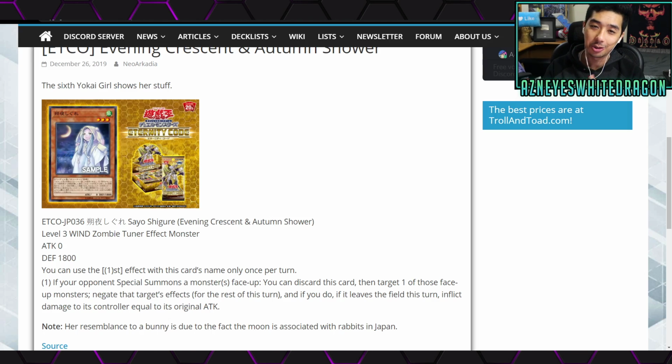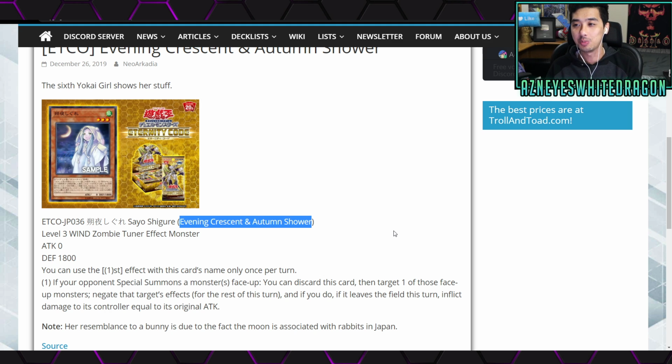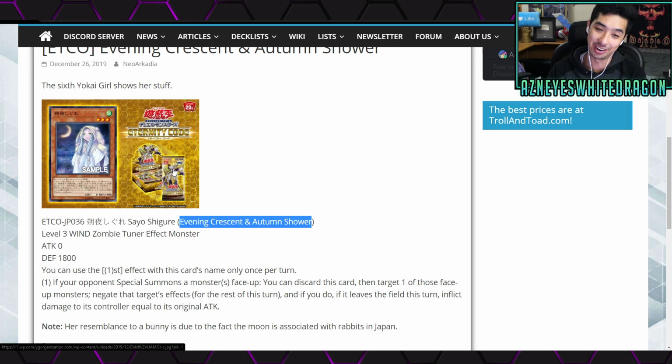But anyways, let's go ahead and hop right into it with the first new card that I want to talk about, which is the Evening Crescent in Autumn Shower, which I easily can see this card if it's secret in the TCG, which we all know it will be. Heck, Spooky Dogwood was like over $100, but nonetheless, I think this one's much better.